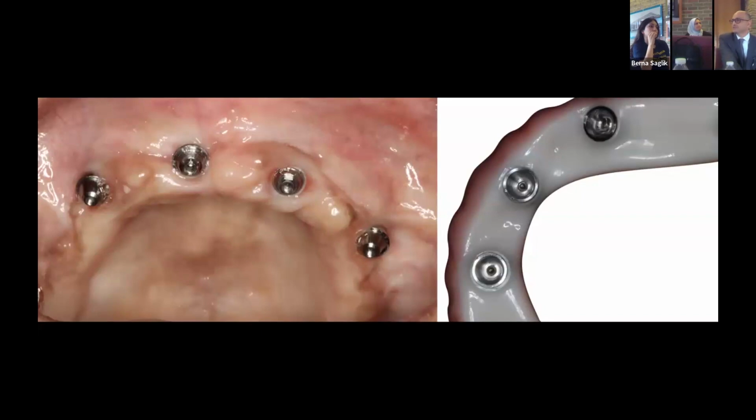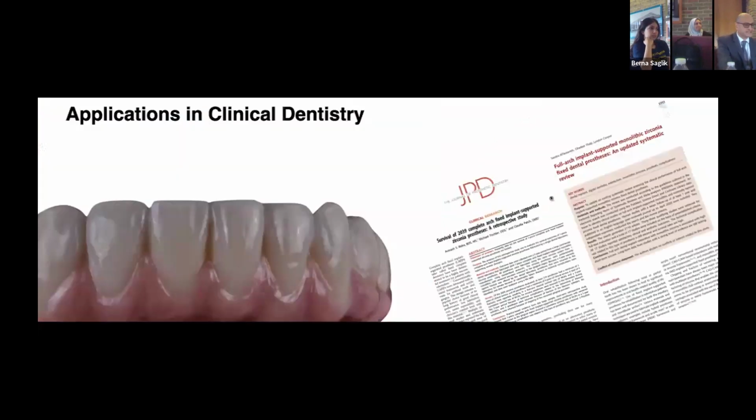I get it with the hybrid, to be honest with you, but not as good as ceramic. Ceramic is very biocompatible, very easy to clean. What I said is not just my personal opinion. You can look at the evidence. There are good papers out there talking about the longevity of that.